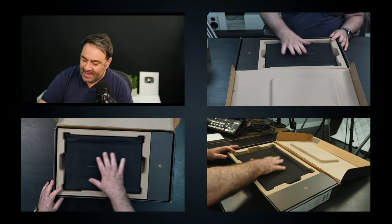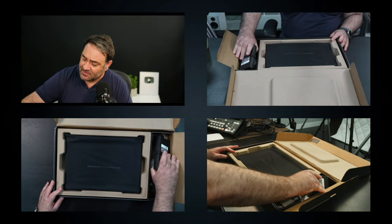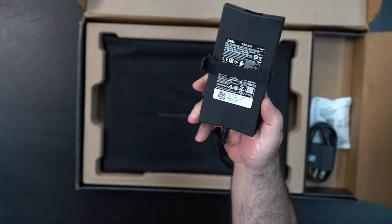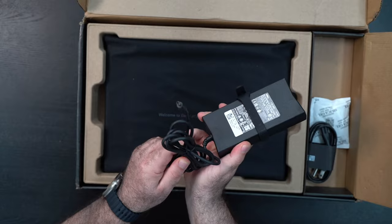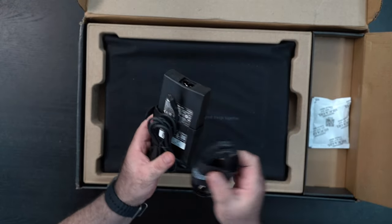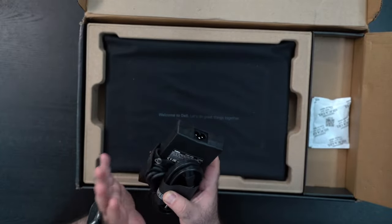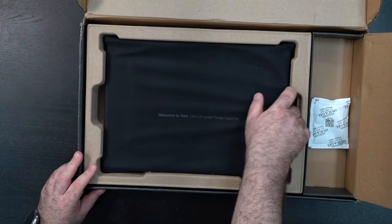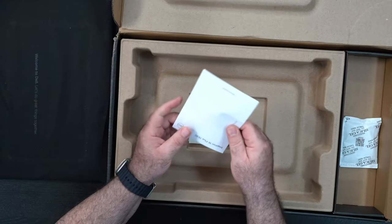Okay, so here we have the unit itself, but let's see what power charger they give us. It is a 130-watt power adapter, and it is a barrel pin connection. It's a kind of small barrel pin connection, and you get your extension cord. We're going to weigh this with the unit as far as a total travel weight in just a moment. And of course, you get the unit itself, and you get some documentation.